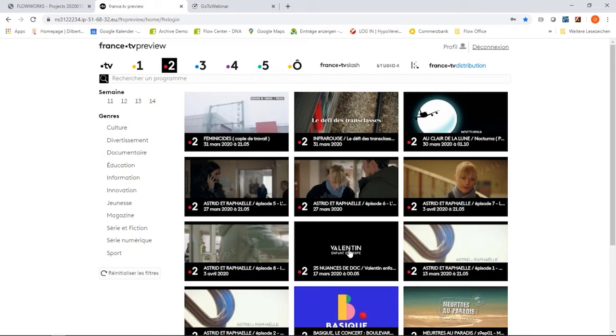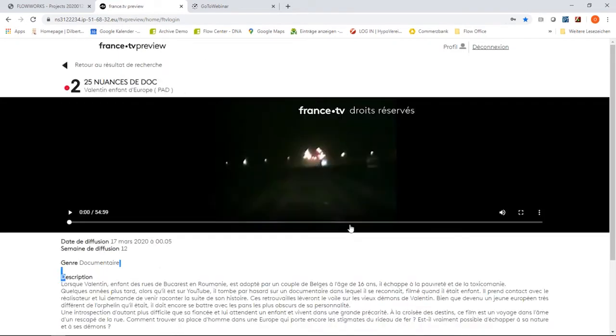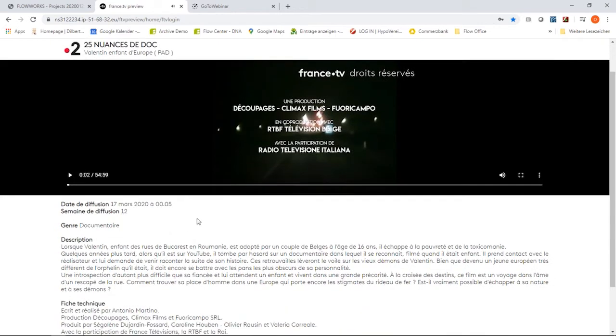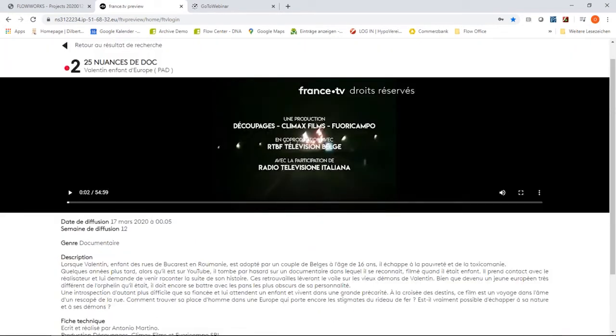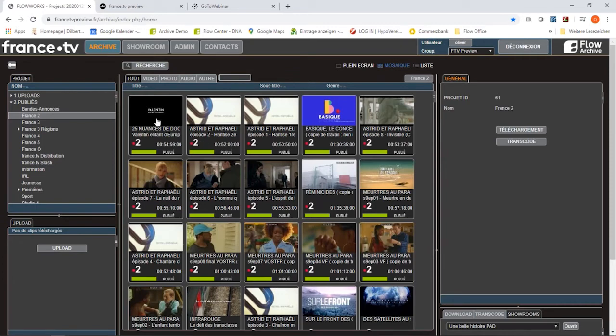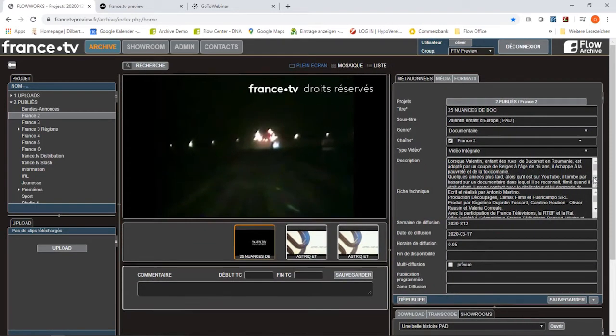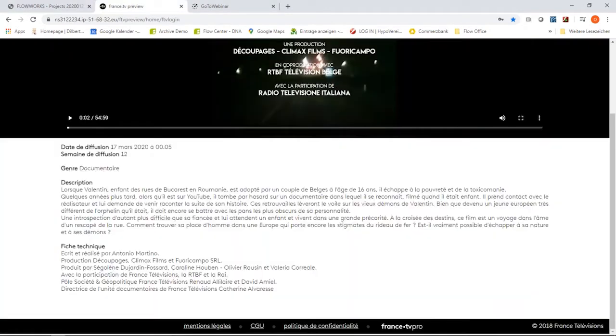Here's the content we just looked at in the back end, Valentine. So if I look at this item here, again, I'm seeing the preview, and I'm seeing metadata. And you can see here this metadata wasn't additionally typed. So open the media container, it's the metadata that's written up in here. Somebody wrote this wonderfully, gave a nice description, and gave the so-called fiche technique, which is basically a listing of the participants, etc.